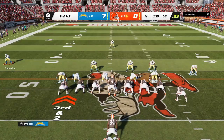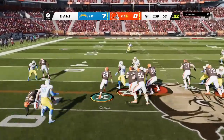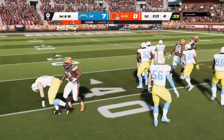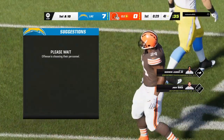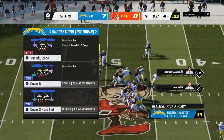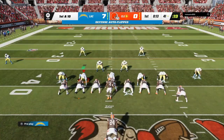A couple extra tight ends in the formation here as they line up 3rd and 2. They'll run for it. Here's Chubb. And he will have first down yardage as he's brought down at the 41. It's a 9-yard gain, and it'll keep the drive moving. Yeah, once more, strong running, excellent blocking at the point of attack. They've got a nice little drive brewing right here.